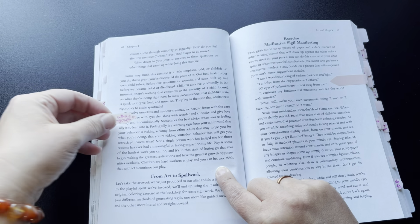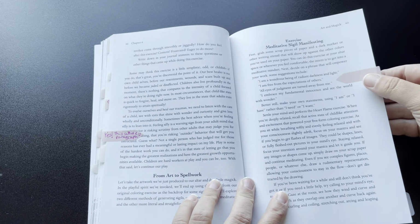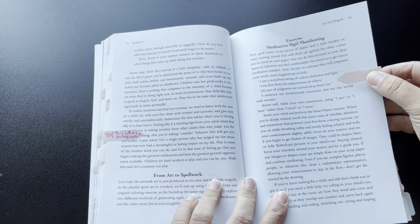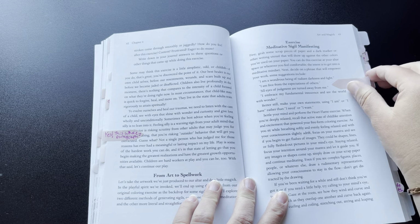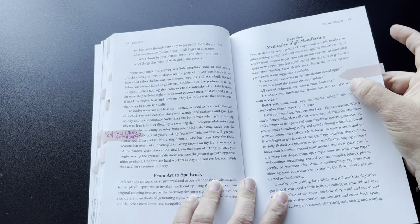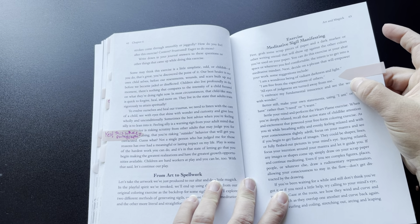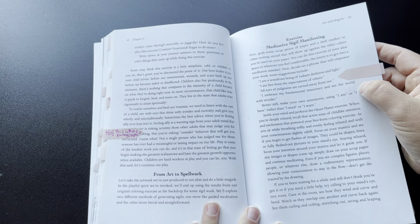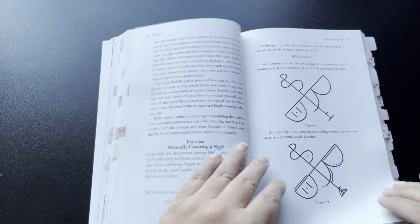So, just wonderful bits of information, great advice. I flagged this. I think I liked his manifesting quotes here. I am free from expectations of others. I embrace my fundamental innocence and see the world with wonder. It's really a great chapter.